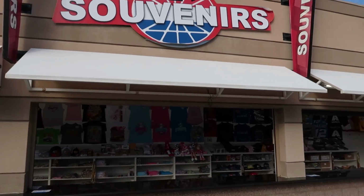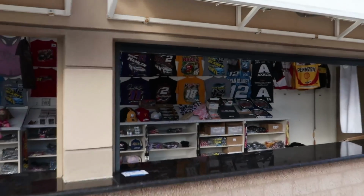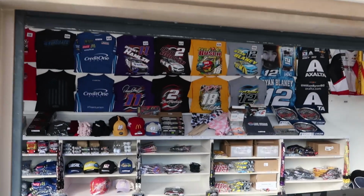Even some of the concessions are not yet open, so I feel like I gotta enjoy it while it lasts. They actually have another souvenir stand hidden back here, and they have a few different drivers represented. You got Blaney, Hamlin, Larson, some different drivers over on this one. This one's kind of hidden. A lot of people don't know this one's back here. All right, pretty cool.